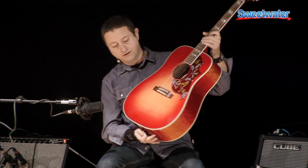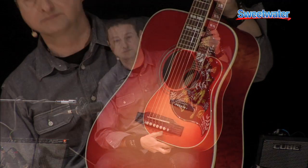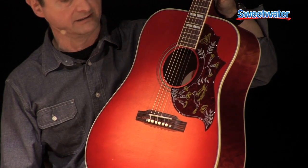And again, it's not just a great looking guitar, but it also happens to have some electronics. That's another way that Gibson has gone ahead and tried to modernize or I guess update the Hummingbird legacy.